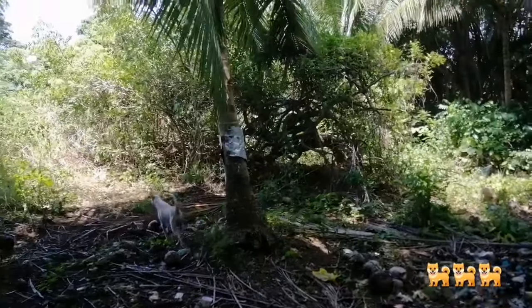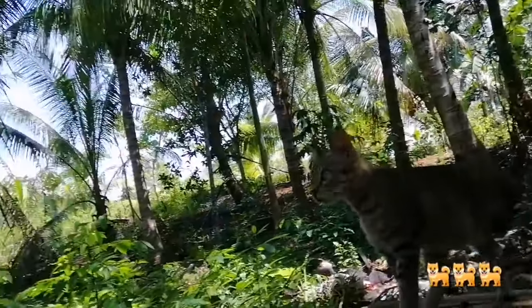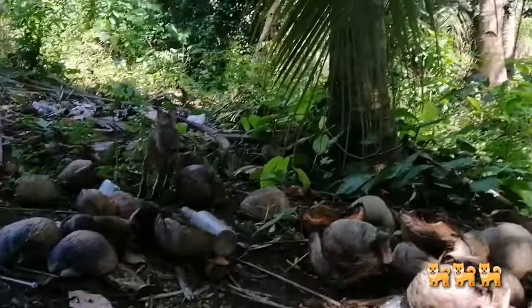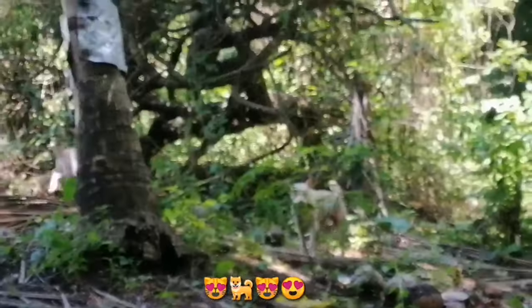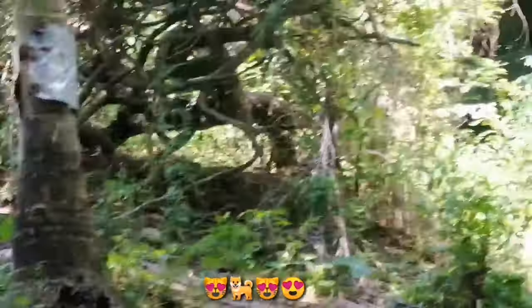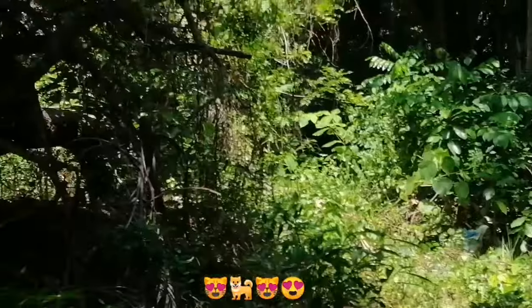Mama dog and Maki. Mama dog, where are you going? And Dada, this is Dada the cat. And that was Maki the doggy right there. I do not know where they're going right now, because they both have different directions to go. Maki was right there.